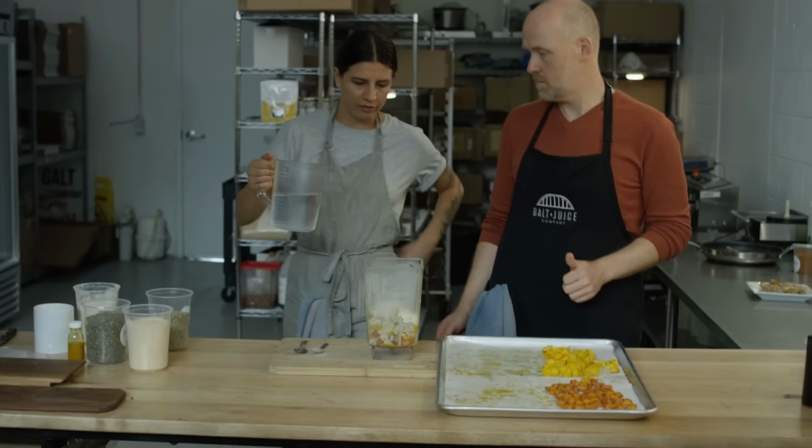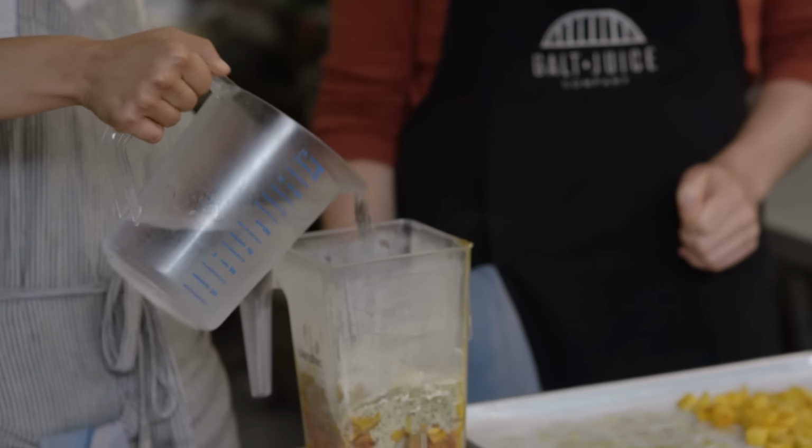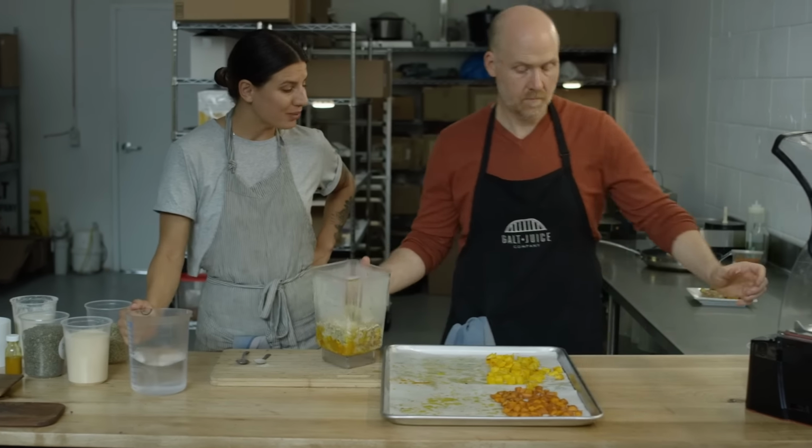Same thing with the seasoning. You cannot take out moisture, you can only add moisture in. We have our filtered water. I'm just gonna eyeball it. I'm gonna go a little bit more. There you go. So now you can put the lid on. We're going to blend it.